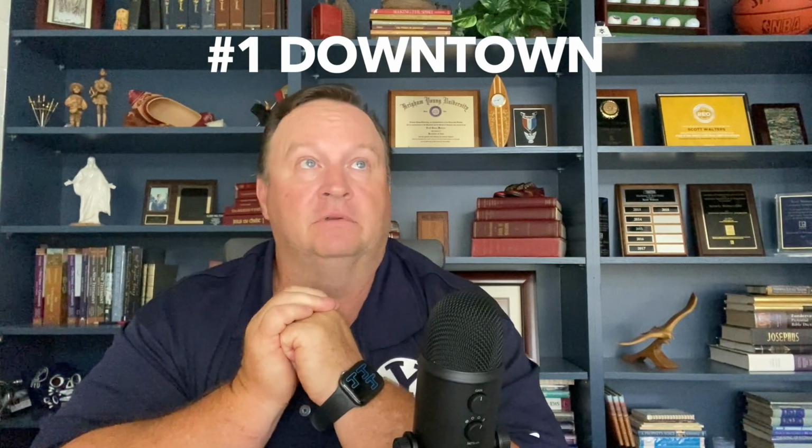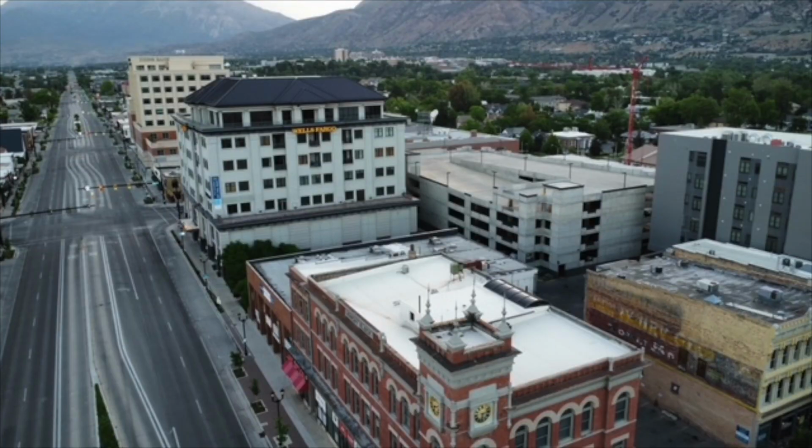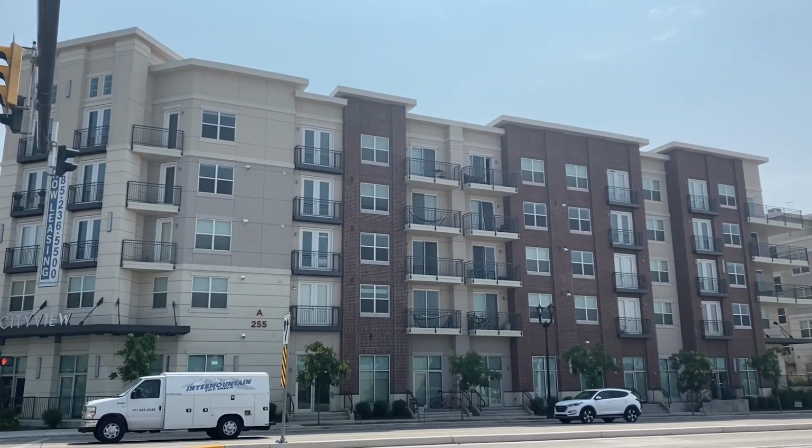Number 1 is downtown. Now, if your lifestyle is you want to have a very walkable neighborhood where you can walk to restaurants, dining, entertainment, mass transit, things of that nature, then downtown is the place for you. Downtown Provo, if you look at the map, is right in the center. And it's been undergoing city revitalization for quite a number of years now, where a lot of the companies like Zions Bank and Wells Fargo basically tore down their old buildings and built these massive big buildings with residences on top of them. There's a whole bunch of other areas right around there where you've got a lot of new apartment style buildings. So you're right there where you can walk to everything.